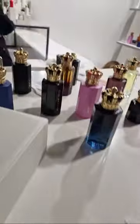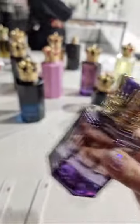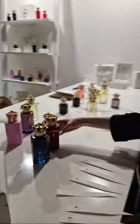So you guys, Royal Crown. This is such a fantastic brand. Such a phenomenal brand. Check these out. They are so nice and special, and I just need to see it, otherwise I will fall. Look at these beautiful bottles. Are you kidding me? So nice. I think this is actually new, if I'm not wrong.